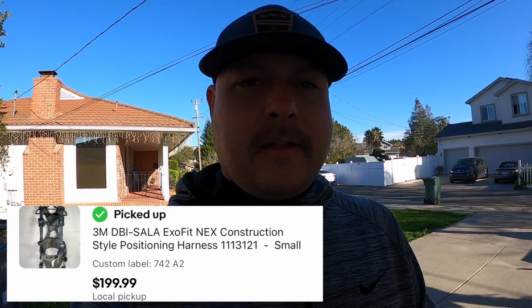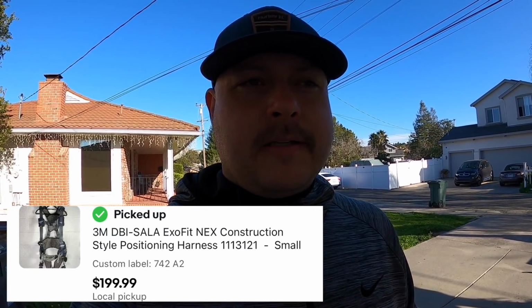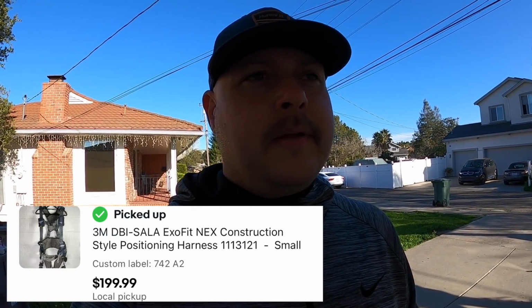Up next, we sold that vintage flatware set. So these are those mid-century modern forks, knives, and spoons that I picked up. I think I have about $6 all into these. They sold very fast for $50 plus shipping. Sold another one of those Sala harnesses for $200, and that was a local pickup. The guy asked me if he could just swing by and pick it up, because he needed it the following day. So I went ahead and did that.